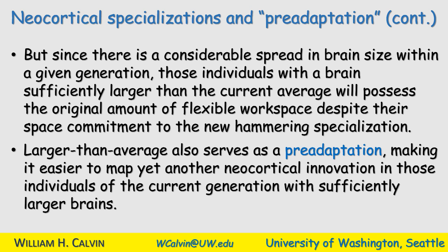But since there is a considerable spread in brain size within a given generation, 10 or 15%, those individuals with a brain sufficiently larger than the current average will possess the original average amount of flexible workspace, despite their space commitment to the new hammering specialization. So this larger than average is serving as a pre-adaptation, as it's called, making it easier to map yet another neocortical innovation in those individuals of the current generation with sufficiently larger brains.